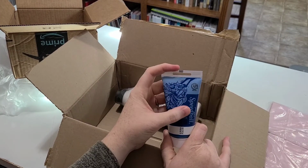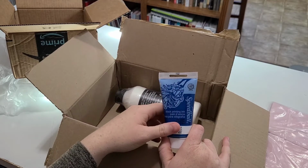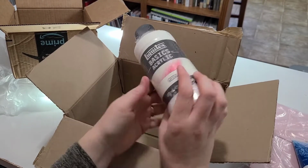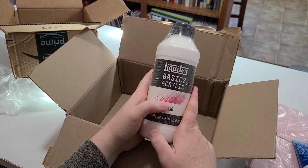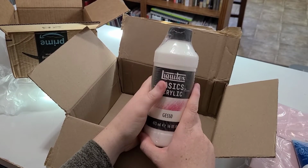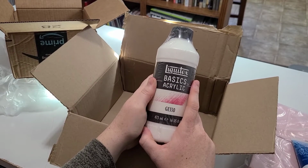Oh darn, more art supplies. Actually, I'm really excited to get some more. And last but definitely not least is some more gesso, some white gesso. I was running really low on this, and it's always good to prep your surfaces before you start painting so you know what to expect when your paint goes onto your surface.